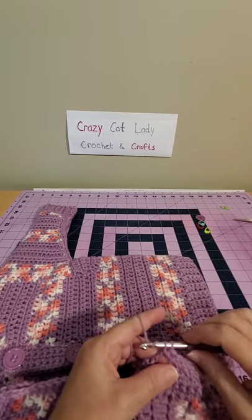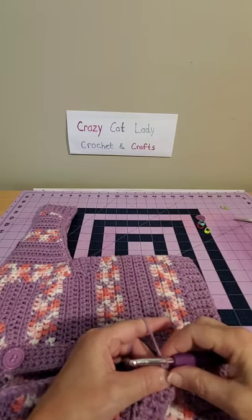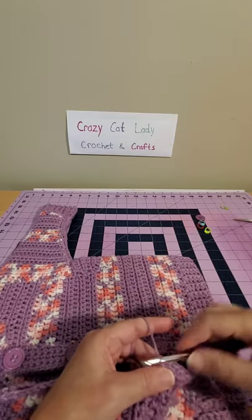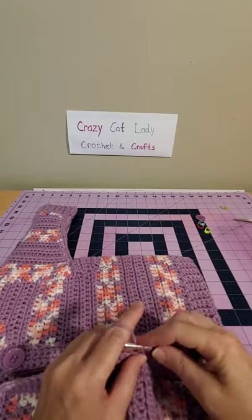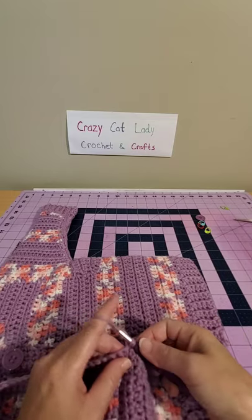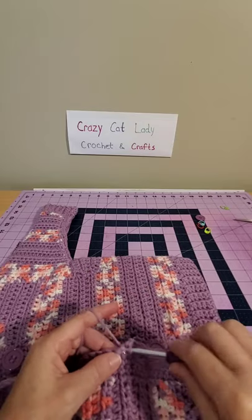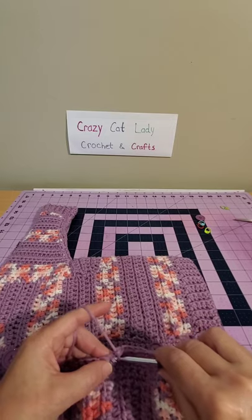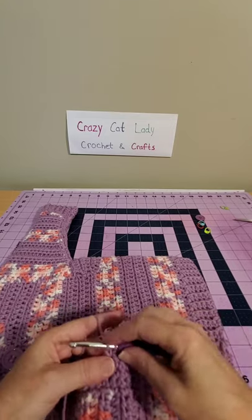And we're going to slip stitch around this buttonhole three times. And single crochet. Trying to make sure I don't miss any stitches. So I have to look around the camera, look around the tripod. You need to be flexible when you do this.